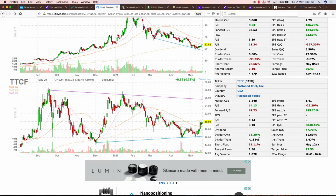Institutions own around 11.6% of this. Okay, interesting. Insider transactions. Yes, this is something else that I saw. Corporate insiders, people that work for the company, actually buying this stock as well. Who knows more about that company than them? Well, no one, right? So when you're starting to get insiders buying that work for the company, that's significant. Short float, is it significant? Absolutely, 35%. That's very high. So good. Average volume, 1.82 million. Okay, good. Market cap of the company, 1.54. Yeah, okay. So this one has definitely grabbed my attention for those reasons that I just mentioned.